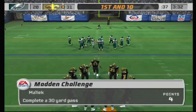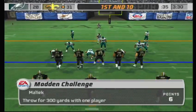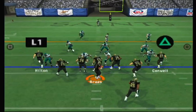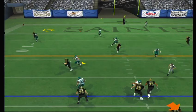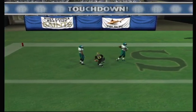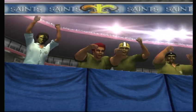First and 10. Ball on the 24-yard line. Stay at home. The Eagles line up in a 4-3. Dropping back to pass on first down. Looks to the end zone. Touchdown. Touchdown. Santana Stallworth catches his 3rd touchdown of the game.